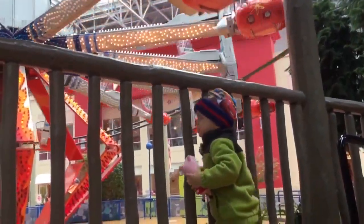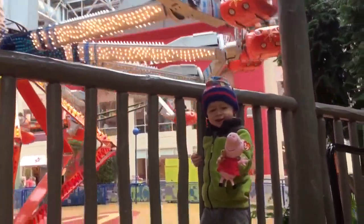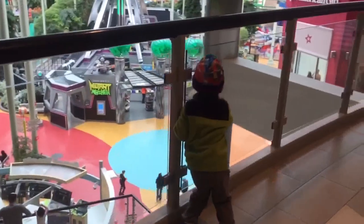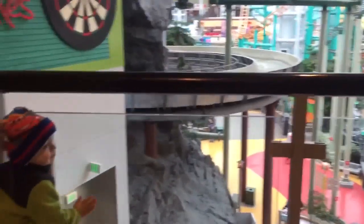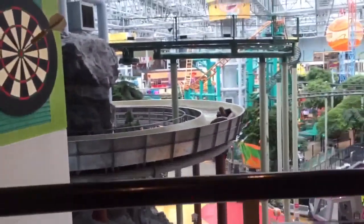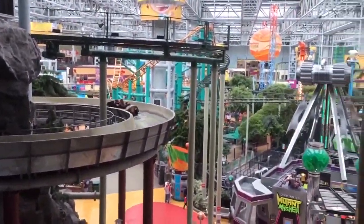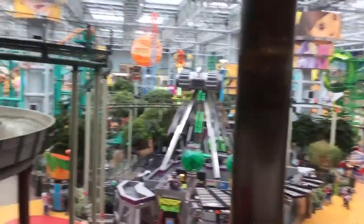Oh, look at that giant ride. You want to go on? Look how fast it takes you. What's that? Oh, look at that giant ride. Oh, yeah, let's go on that water slide. You see that water slide? The long shoes. Yeah, that's my favorite. You see people going right there. Yeah, let's go down that. You're going to get a little wet, though. And then we're going to go on the other ride.